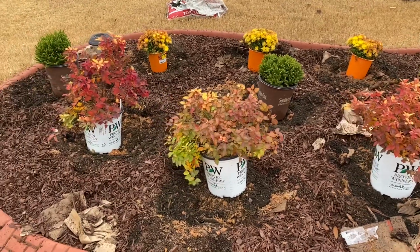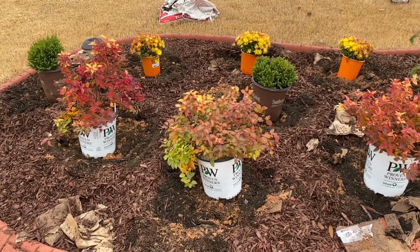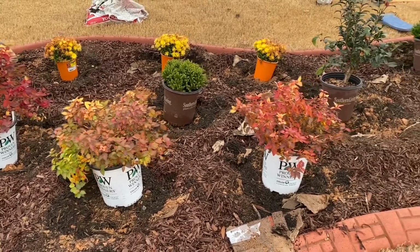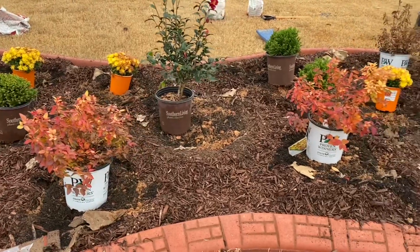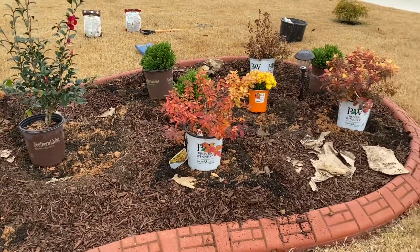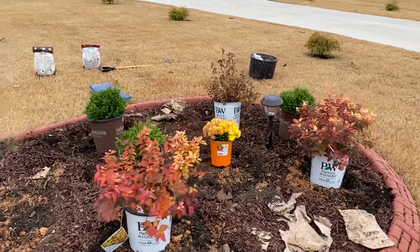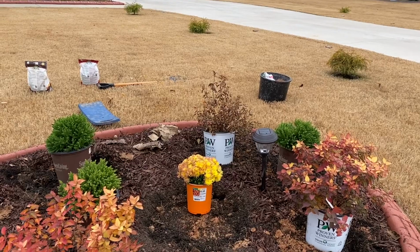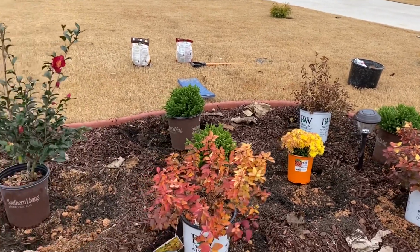I like having the double play candy corn spirea in the front, because it will always add interest, because the new growth is always changing. So that one over there, I'm not exactly sure that it's completely dead, but I wanted to also just put it in the ground because the hole is already dug.